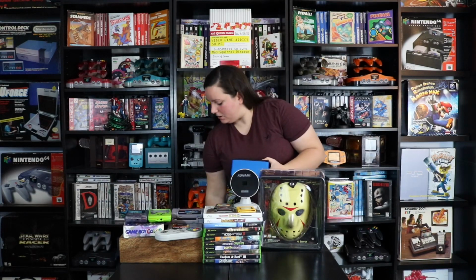So along with this, I also picked up The Legend of Zelda Majora's Mask 3D. This one is definitely a great game, and I'm really excited that I added this to my collection. And then a pretty cool thing, I also ordered this controller grip right here.